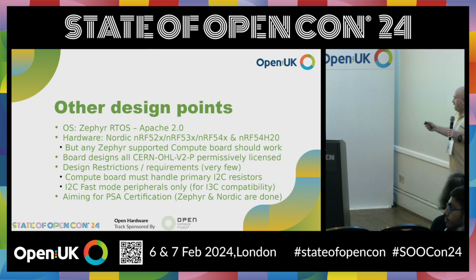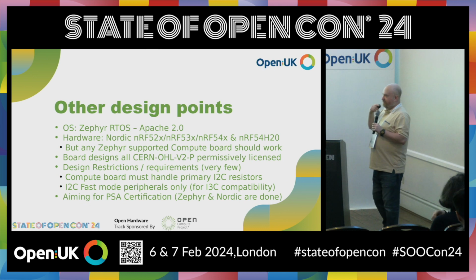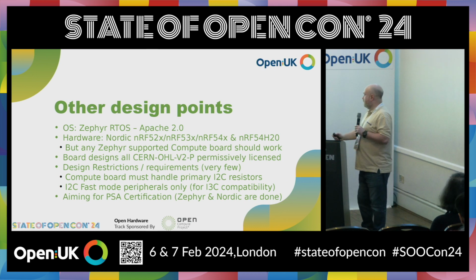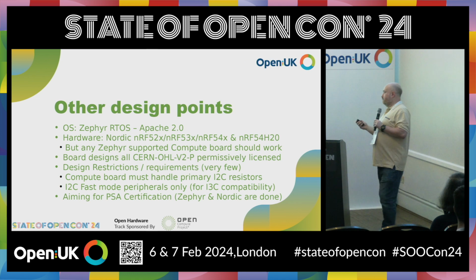And I'm aiming at PSA certification. So Zephyr and the Nordic chips, so both the physical and the OS, are already PSA certified, which is a certification for secure wearables. And we want this to be certified as well.